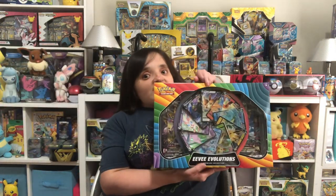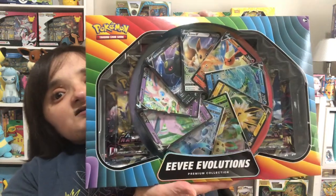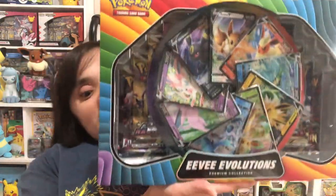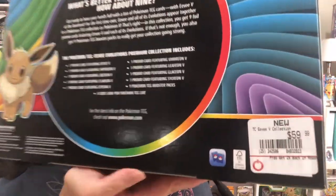So let's get into this. This is a GameStop exclusive. So yeah, obviously I got it from GameStop for $60. I got it when I was picking out a present for my little cousin Jack for his birthday.